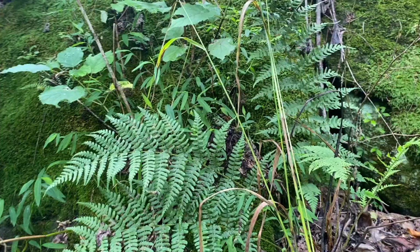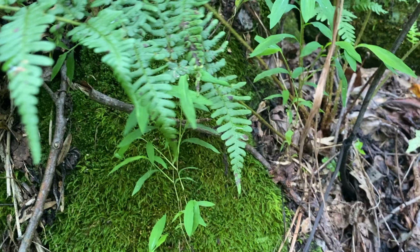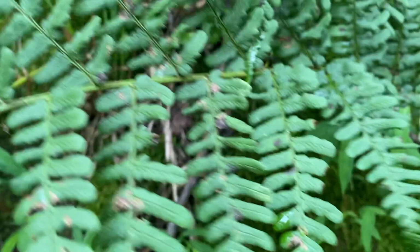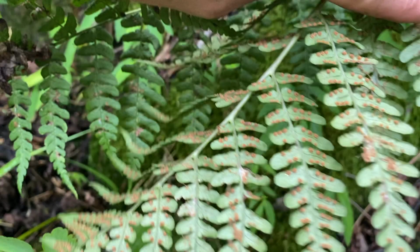Here's a species of fern that I haven't showed yet on the channel. And it's a species of wood fern, and it's pretty easy to identify. You just have to notice first that it's a wood fern by the way that it grows, and it has a circular rosette and everything. And then you look closely, and the pinnae are not spiky like the other wood ferns are. And then flip it over and take a look, and you'll notice that the sori, or the spores, are on the margins of the pinnae. So that's why it's called the marginal wood fern.